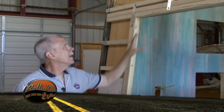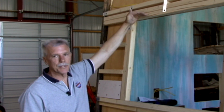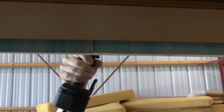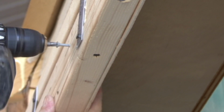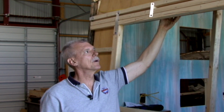What we're doing right now is we've got a bunk bed that goes up into the rear of the trailer, and we want to secure the bunk bed from outside before we put the metal on. So we've marked our line, and I'm going to pre-drill some holes, and then we're going to put some screws through from the outside to really secure that so we don't have to worry about an adult sleeping up there and being too much weight.